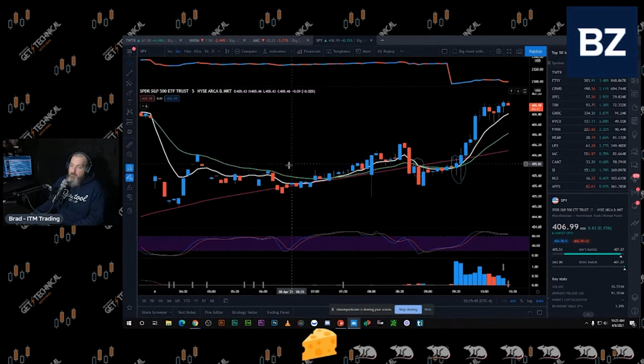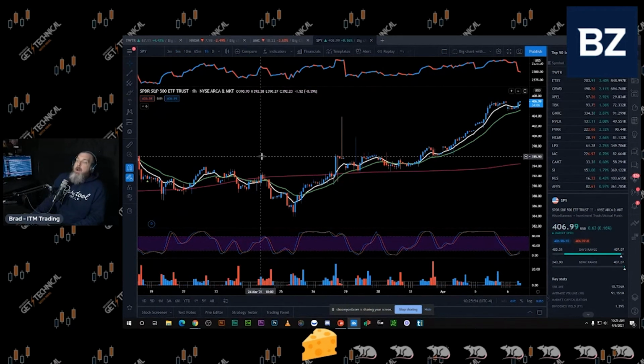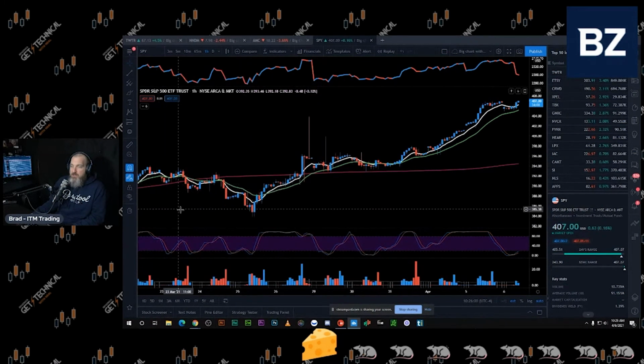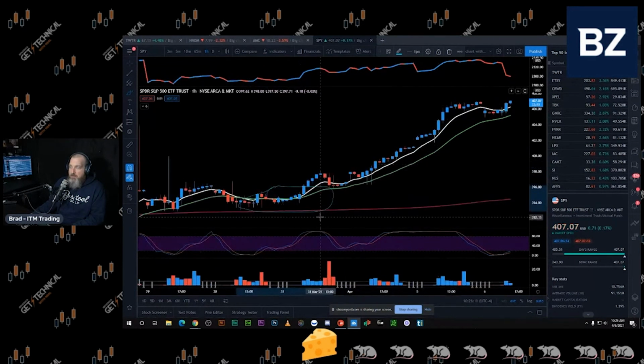You could do that with, like I said, the 5 minutes, and I also use the 1 hour to capture quick movements. That's what I am doing with these contracts. Even right here, you can see there's a good entry. Right here on this one, there's a good entry. This whole section right here would have been a good one. I mean, think about it this way right here.